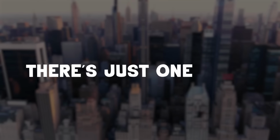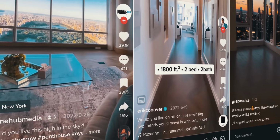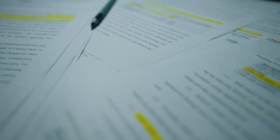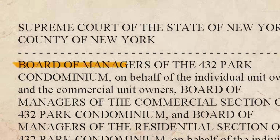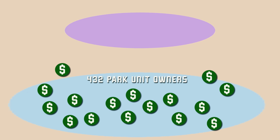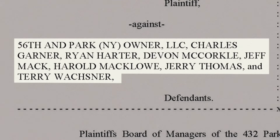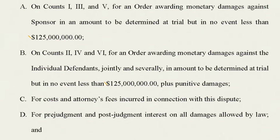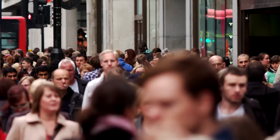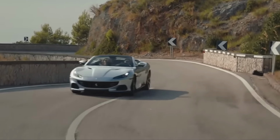Except there's just one thing. The glory and glamour of 432 Park that we see on social media isn't exactly true of the actual situation. In literal plain text, the board of managers of 432 Park Avenue condominiums, this is a group of residents that are formed on behalf of the individual unit owners, are suing the developers of 432 Park Avenue for no less than $250 million. Alright, these guys are billionaires with seemingly unlimited money. What could they possibly be so angry about?